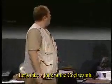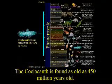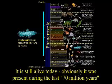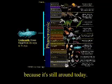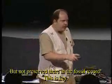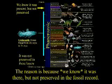So let's take a look at the coelacanth. The coelacanth is found as old as 450 million years old, but vanishes from the fossil record 70 million years ago. It is still alive today. Obviously, we know that it was present during the past 70 million years because it's still alive today, but it was not preserved in the fossil record. This is key. The reason this is key is because we know it was there, but not in the fossil record.